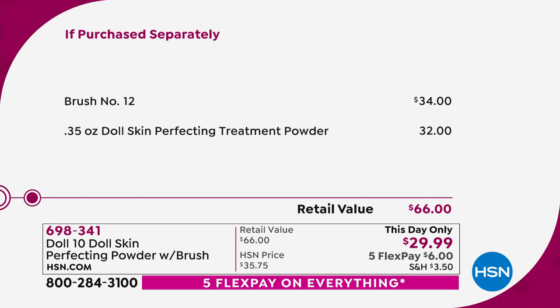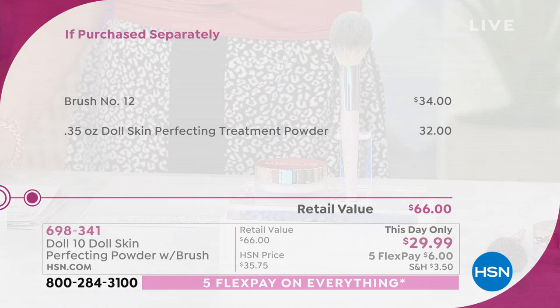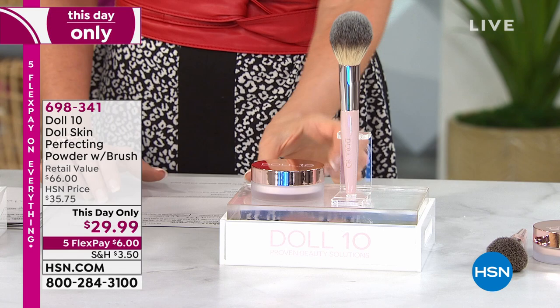There's the brush, that brush. Oh my goodness, that brush. I'm loving that brush, and completely no cruelty. You would think that was from a mink, to be honest, a $34 brush. And then that skin perfecting treatment powder. It's a treatment powder, so it's not going to dry out your skin. It just gives you that final finishing touch and this beautiful glow to your skin.